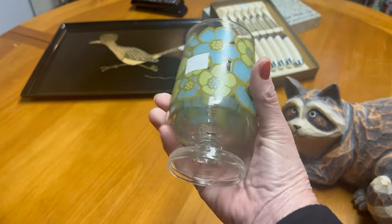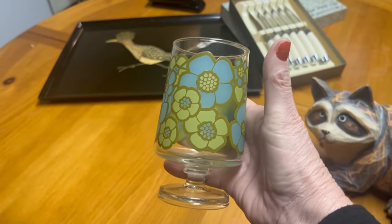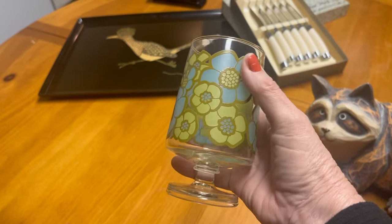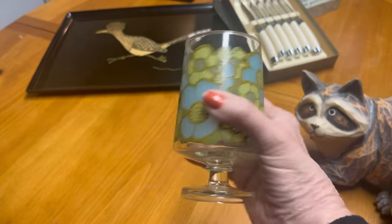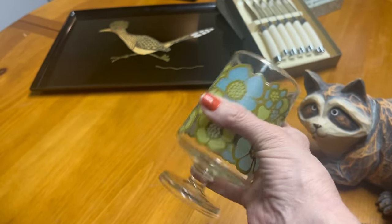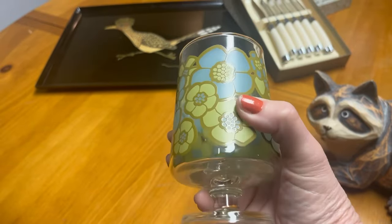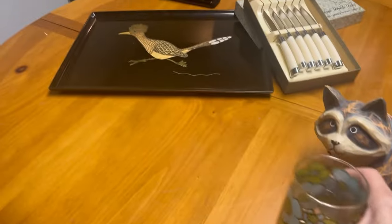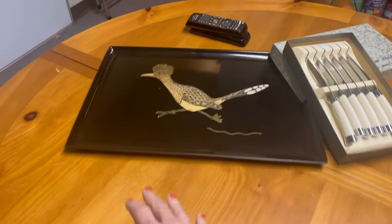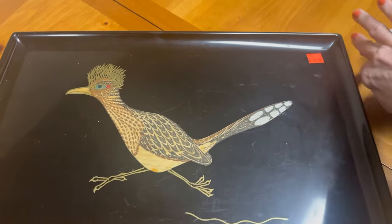I would love to have a whole set of them, but oh my goodness, look at those colors and those flowers. So, you could use it as a planter or a pencil keeper. All kinds of fun things, but who knows? Maybe I'll hang on to it and look for some more of them or something to go with them. Anyway, really liked that very 60s, 70s look. Of course, I picked up this Curoc tray. It's in really, really good condition.